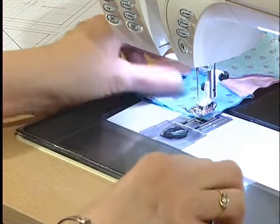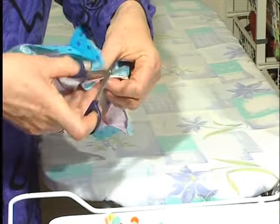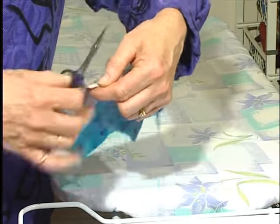Now, all that remains for me to do is just snip off some little points here so that it makes pressing easier. And then when you start quilting, there aren't lumps and bumps where the seams all join each other. I do this on all my seams, and it makes the pieces lie much flatter.